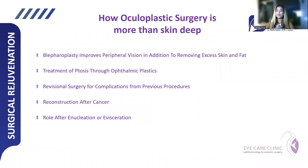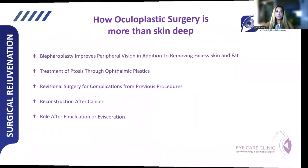If the orbit is not filled enough, we can put an implant, we can do a fat graft. The eyelid position is very important. If the eyelid is retracted and it cannot support the prosthesis, it's gonna keep slipping. So that's also something to keep in mind.